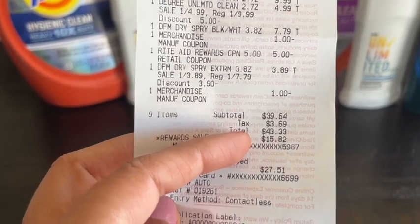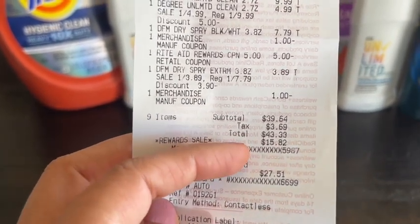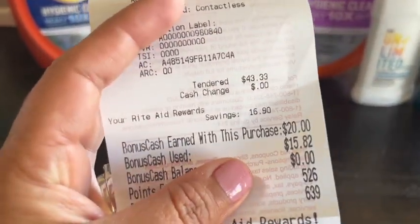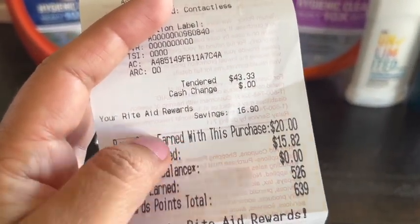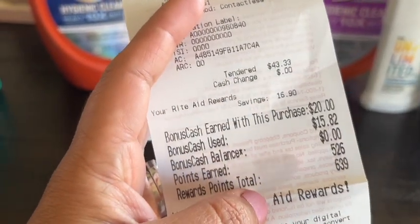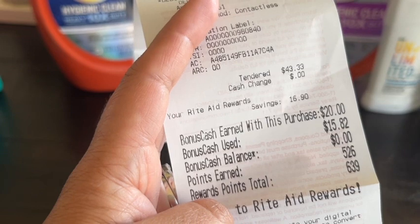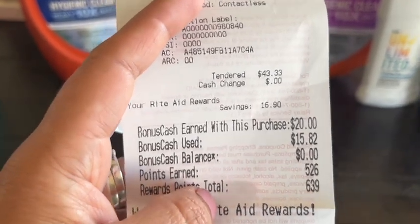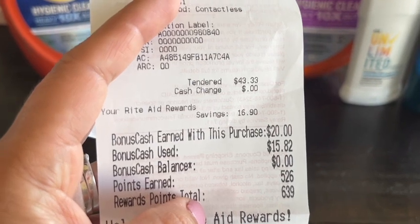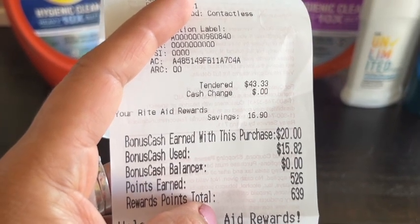And then with tax, everything came out to $43.33, pretty steep there. So I got $20 back, $10 for the barcode of the booster. I'm trying to think which one I used. Was it the web? I think I used web on this one. And I got the $10 back for spending 50 and then $10 back for the Degree.